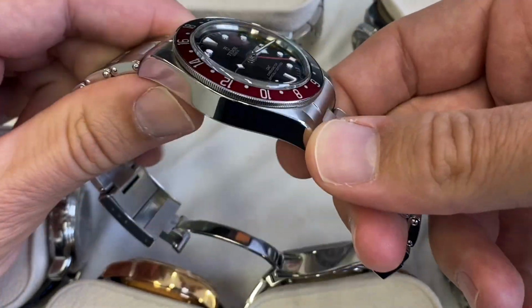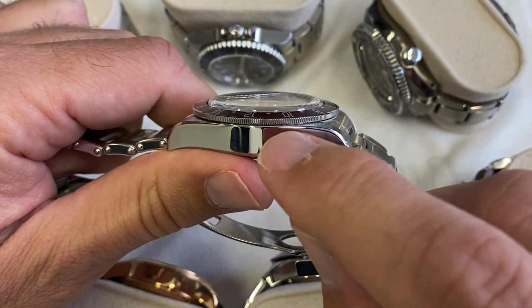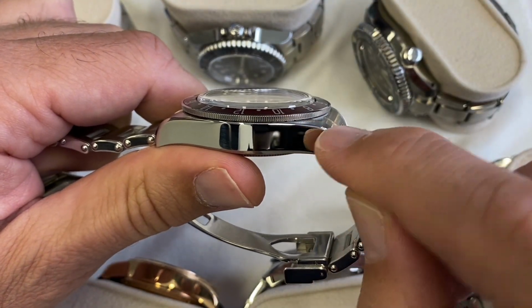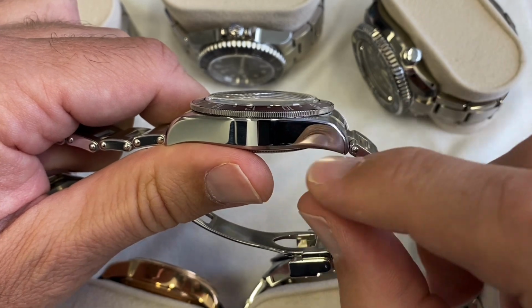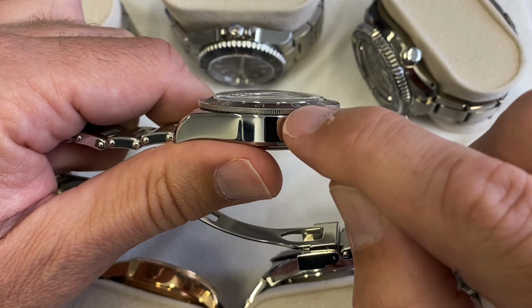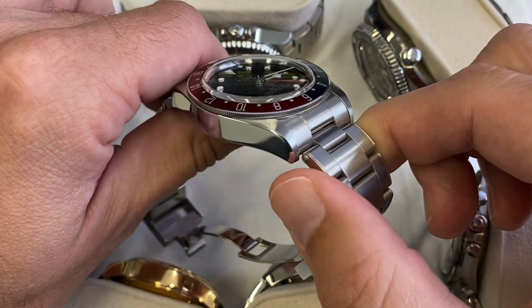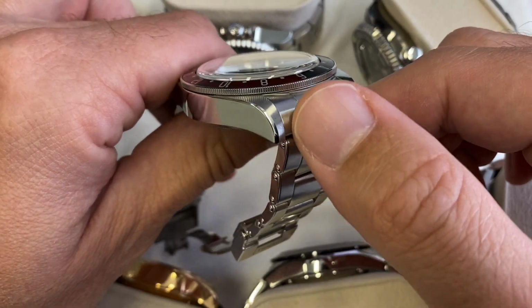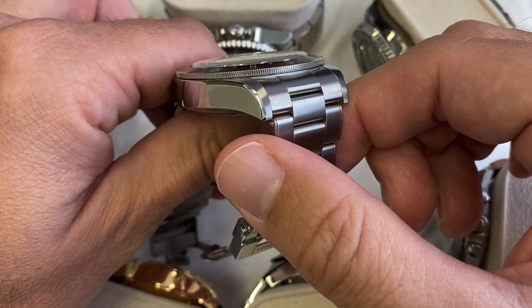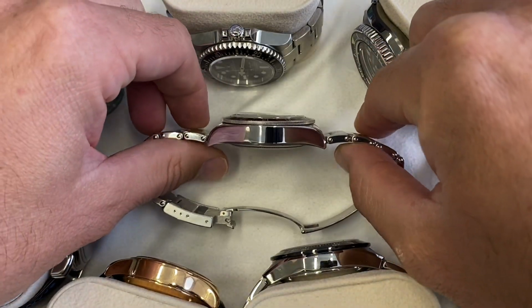But what happens with the Black Bay in particular is that the case extends here further on the lugs, further out, and then downwards. So this section is the main offender, and causes also the end link to be fairly downturned at a steep angle.